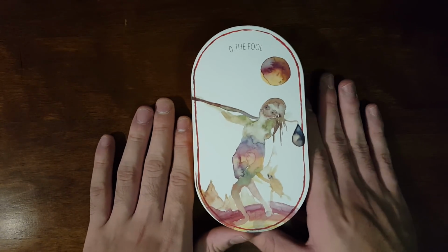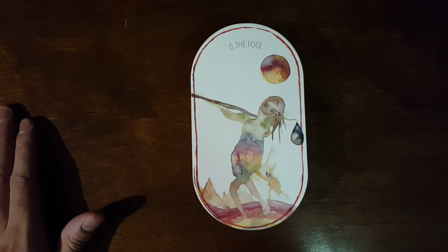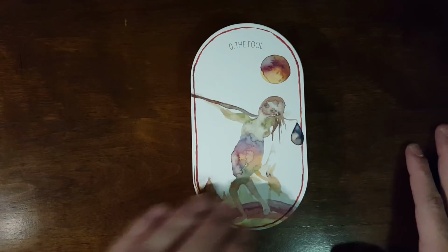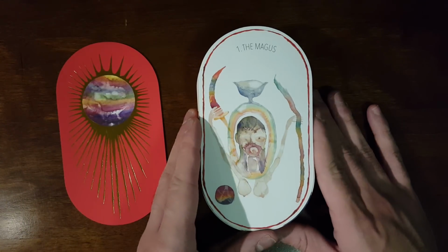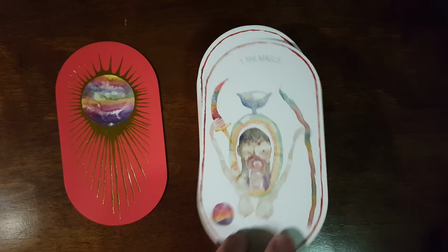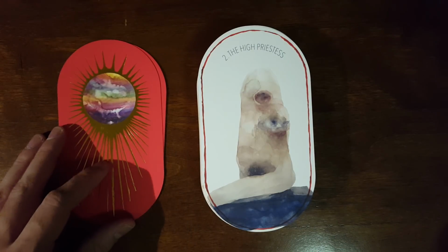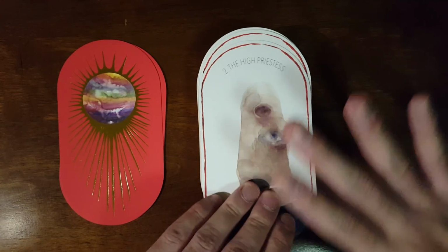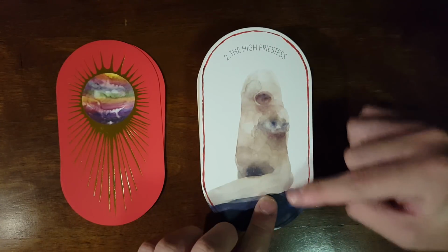Okay, so the artwork in general is very, I call it primitive, or caveman-like, like a cave painting. It's similar to the Mesquite Tarot, or more closely, I feel. Ooh, I really like that High Priestess. I haven't really seen much of the cards, but from what I've seen, I did quite like it. I love this High Priestess.